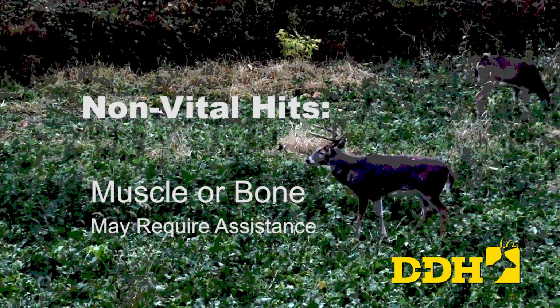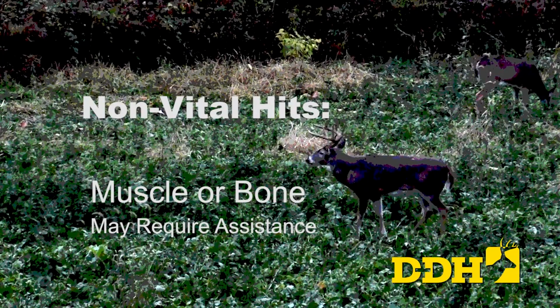On a non-vital hit, bones or muscle, that's tough. And that's going to require probably some help if you don't have a lot of experience. Because those are the type of deer that you're going to want to pursue almost immediately. You want to get that deer moving and bleeding so you can get another shot in him. It's not an ideal situation. It happens. It doesn't happen a lot, but it happens.